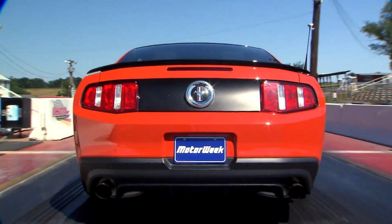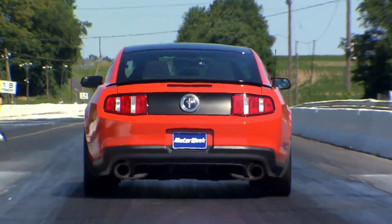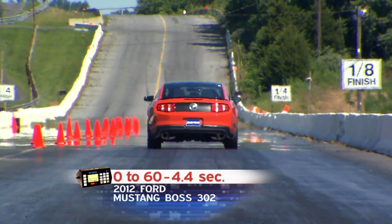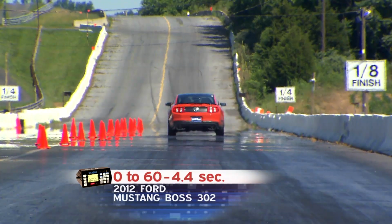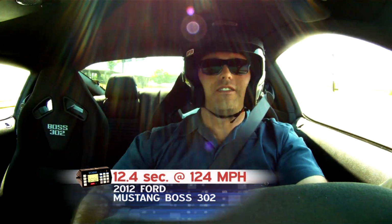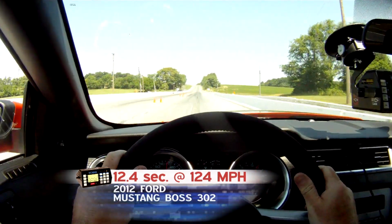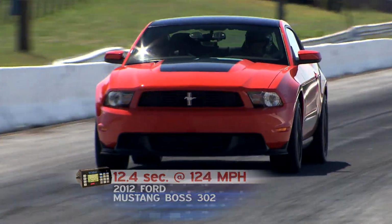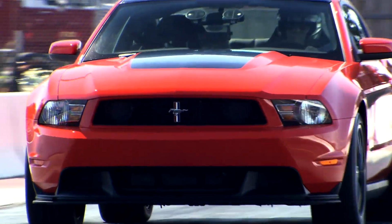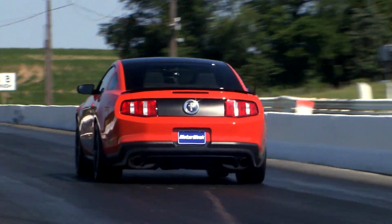At our 75/80 home track, the Boss quickly went to work with a 4.4-second trip to 60. That's 0.3 faster than the last Mustang GT we tested. It was all business as usual down the quarter mile as well, tripping the clock at 12.4 seconds at 124 miles per hour. As much as we love 60s muscle cars, this new Boss kicks the old Boss's tail.